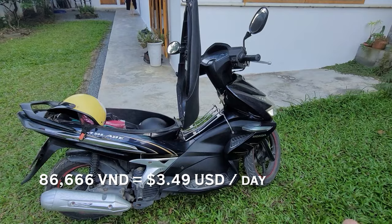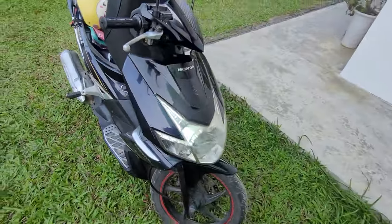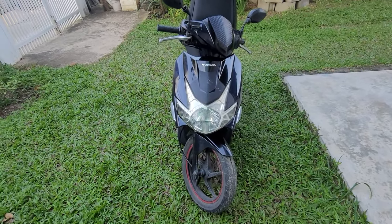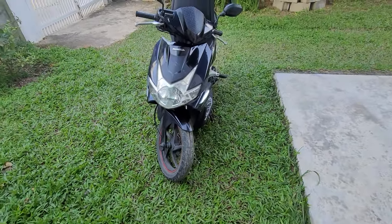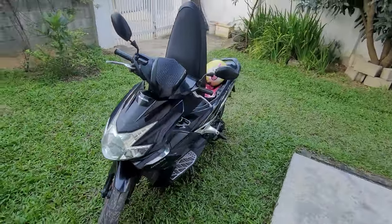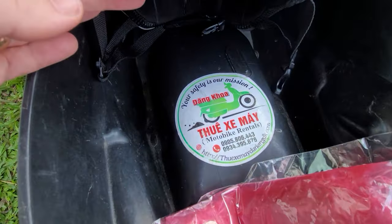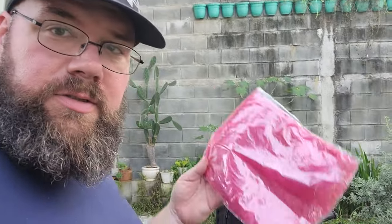That's this much a day in US dollars. And he gave me a couple days free, is how he kind of put the discount. He's like, oh, you only pay for 12, but you get to keep it for 15, and plus another discount on top of that. So pretty good. This is the company we went through. Also included ponchos, which we have, but it's nice that they're included. That's pretty legit.